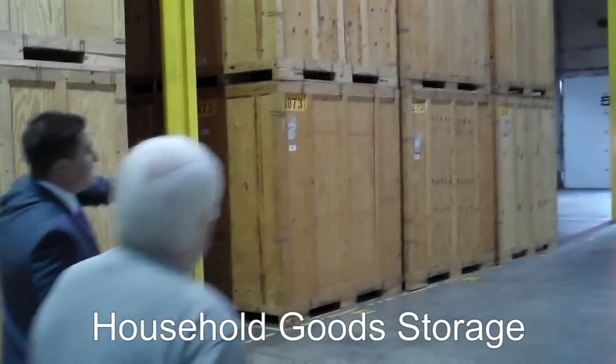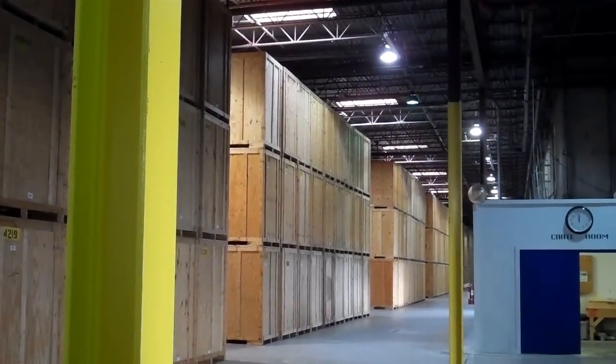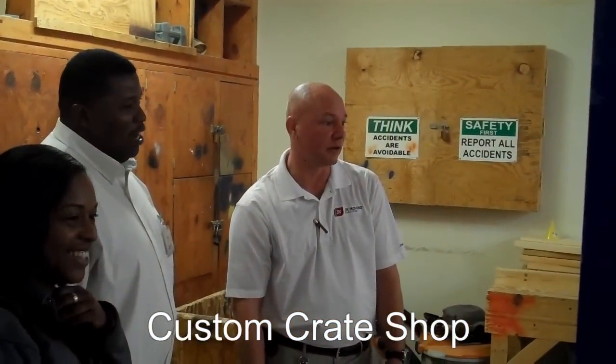We've got about 400,000 square feet between this building and the next building. And that is just completely full. The room right in front of you, though, is our trading room. Paintings, marble tubs, you name it.